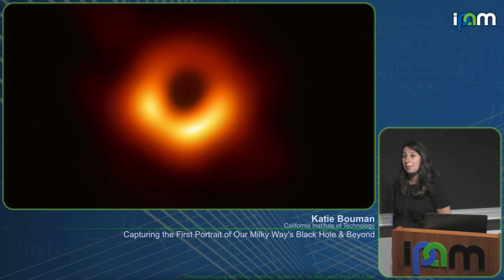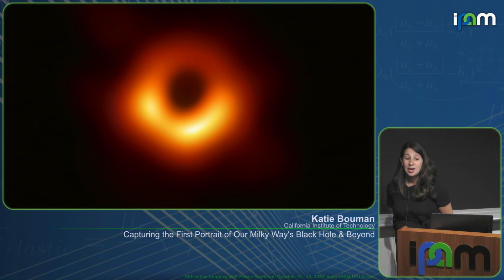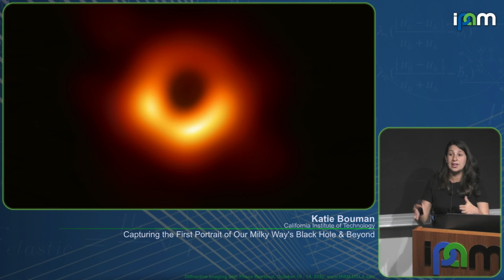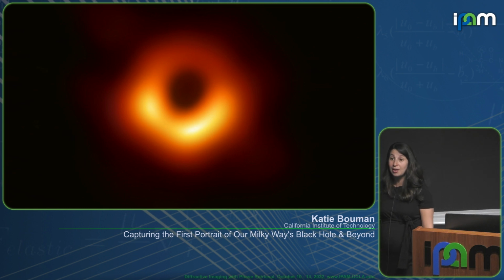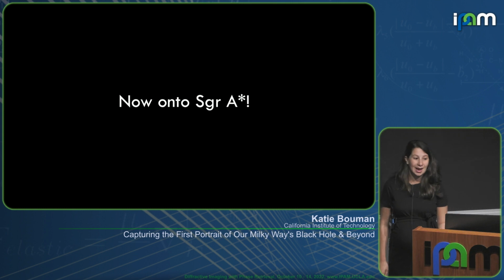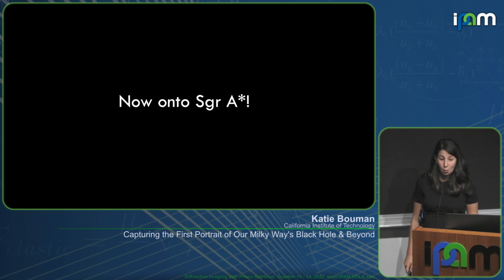So this image that we published back in 2019 was not actually one image from any one method, but actually images from different methods that were all pointed in the same direction, to that asymmetric ring structure. Okay, well that process seemed to work fairly well. So now on to Sag A star. But it turns out that it wasn't that simple. So imaging Sag A star turned out to be a lot more challenging.